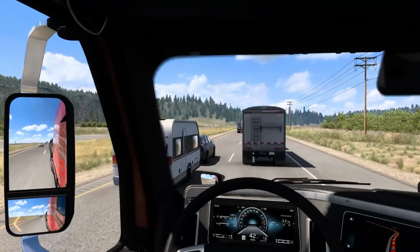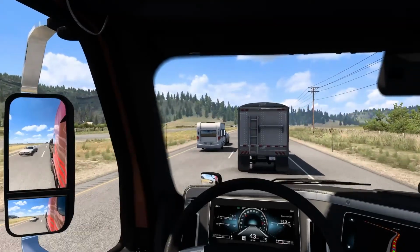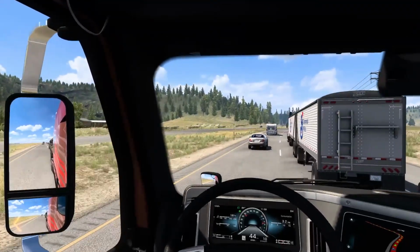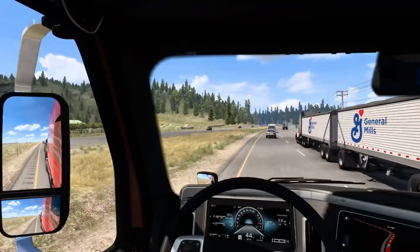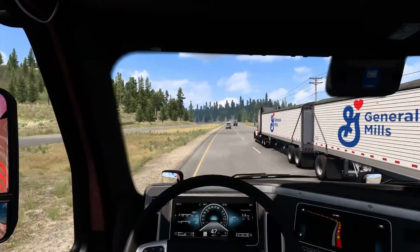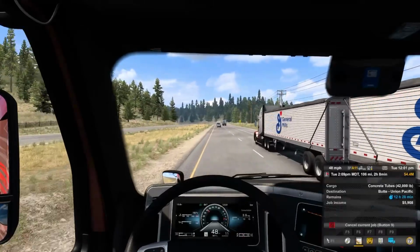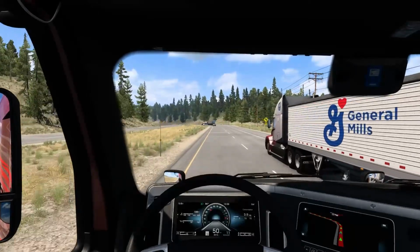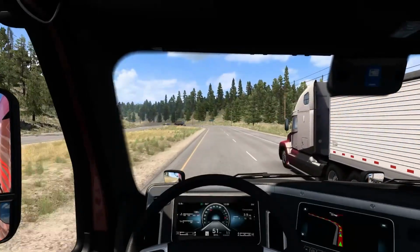I'd love to get over if somebody would let me over. Don't know if any of these guys are going to. Thank you. We've got to pass the General Mills guy. He's just moving a little slow for us. Just a little slow. Not that we're moving much faster. We're a little heavy. 42,000 pounds. That's not terrible. Not terrible, but it's not great though, right?